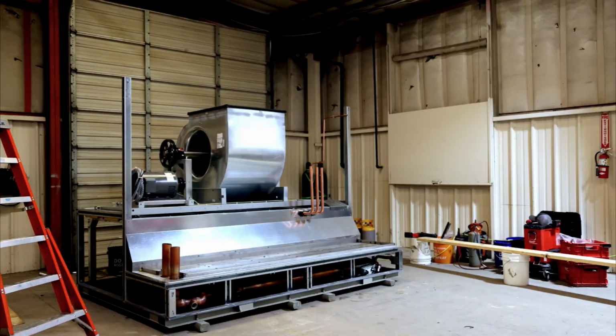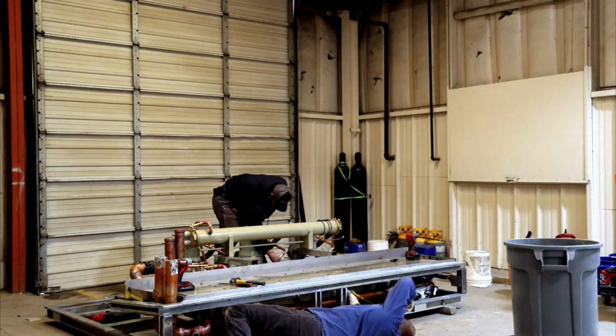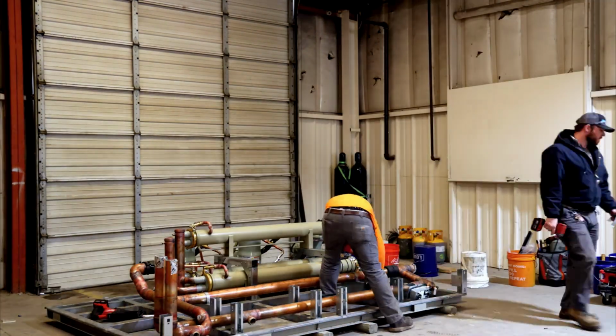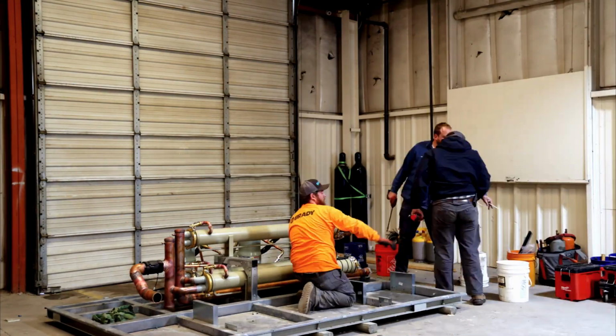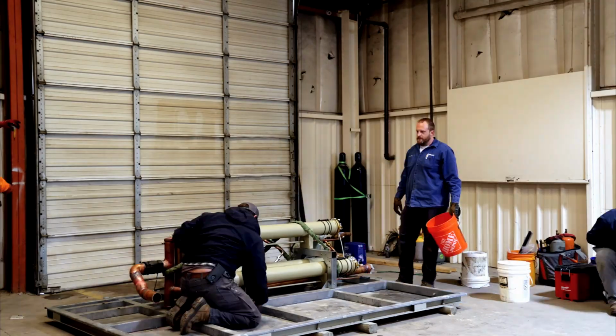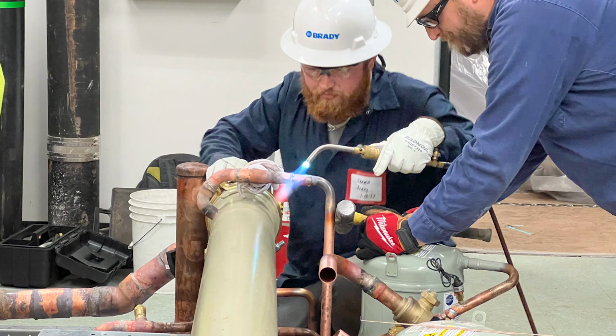With the Trane self-contained units, it's a much more superior unit than other manufacturers, and they're more reliable. What we've done is taking pieces of it apart and putting it back together. We're not changing its functionality or anything like that. It's still the same machine and it still runs the same.